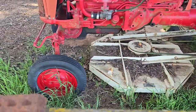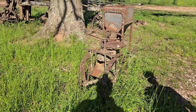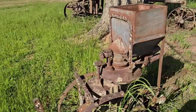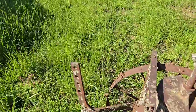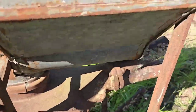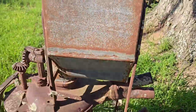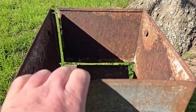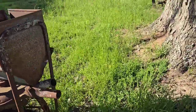Set up for mowing. There's other equipment laying around. So this would have been a seed planter. We actually used these gardening with my grandfather. Up here it would lay a little trench, and then your seed would come out back here, and that wheel would cover up the trench as it rolled across it. And then your hopper here for your seeds, peas or corn or whatever you're planting, large seed.